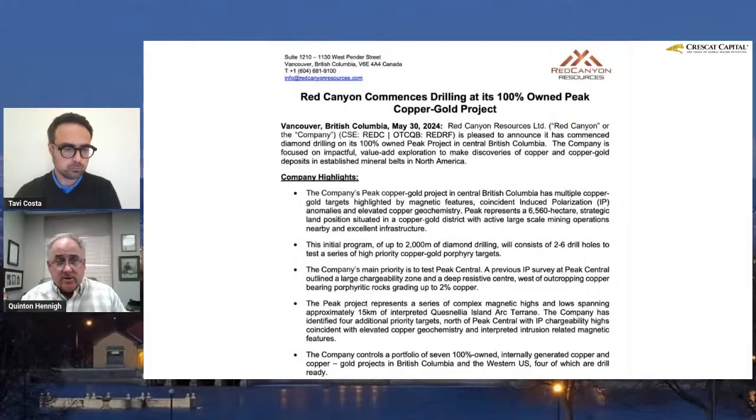Hey, another company that has a beautiful target, Red Canyon. They've commenced drilling at their Peak Copper Gold project. I didn't talk about Peak in detail a couple of weeks ago when I first talked about Red Canyon, but it is the favorite of the team at the company. Okay, so Wendell and Alistair really like the Peak Copper Gold project.